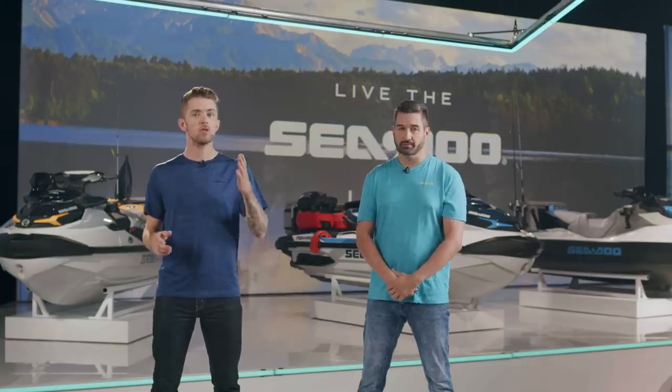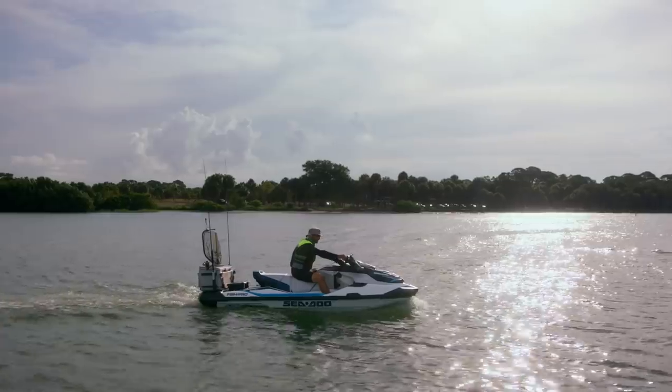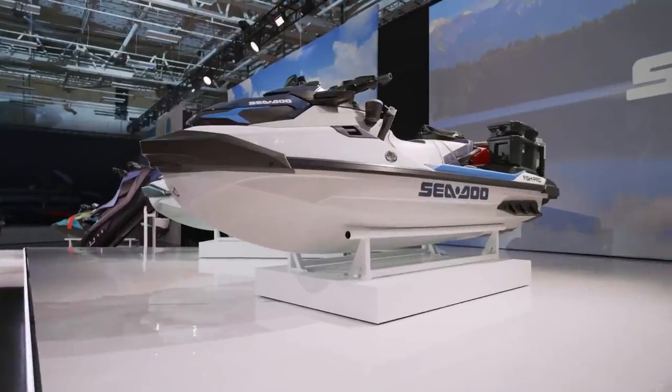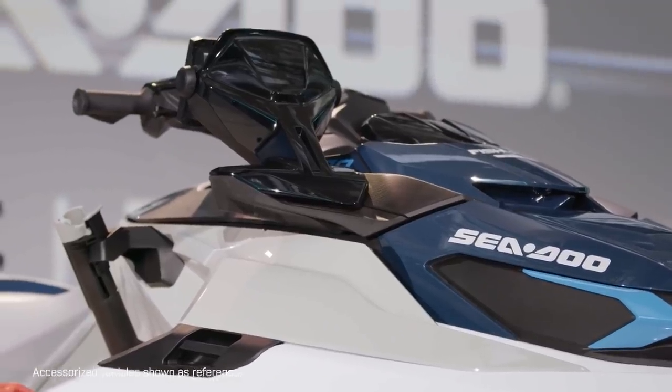Well, we've just shown you two exciting new additions to the FishPro lineup. One that's perfect for occasional anglers and one for the diehards. So, what's in the middle? Our pioneer model that started it all, now called the FishPro Sport 170. Built on the GTX platform, the Sport is a great personal watercraft for any angler.